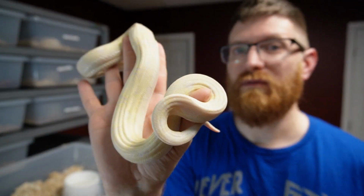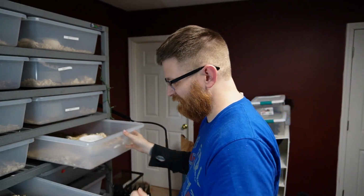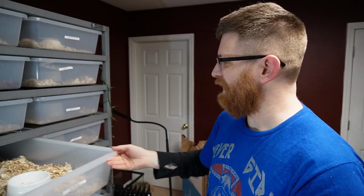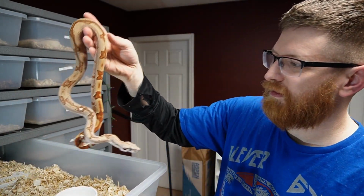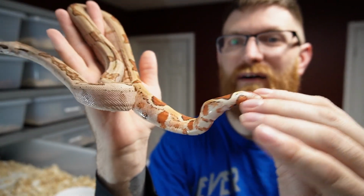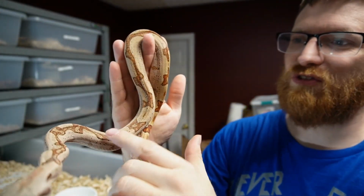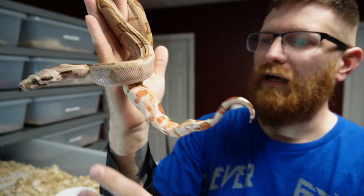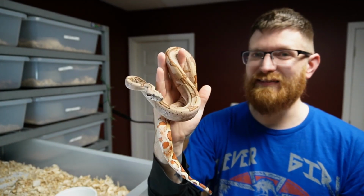So Moonglow, phenomenal animal. A lot of you guys like her, so you get to see her again. And this girl right here is from John Chosmer. It's a Jungle Hypo Pastel, and I do love the coloration on her tail and down her body. So really nice stripes on her. You can tell she is a jungle. Gorgeous animal, great eater. She sheds consistently, but she's really not growing very fast. So I don't know what the deal is.